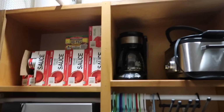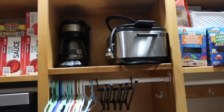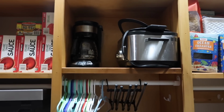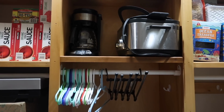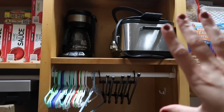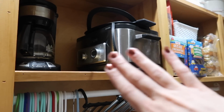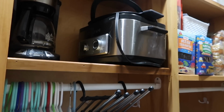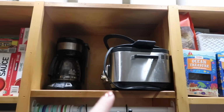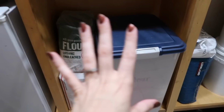Then I have a lot of kitchen appliances in here as well, so just a regular coffee pot when we don't feel like using our Ninja, or if something happens to the Ninja, we have a backup. And then this is like a crock pot, but it also has a bunch of different functions. It's a Cosori Cooker. I don't know what they really call it, but I can link it down below because it's on Amazon. And then this is a bunch of flour.